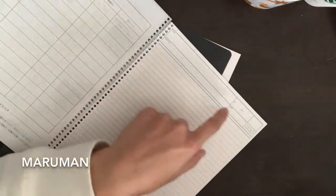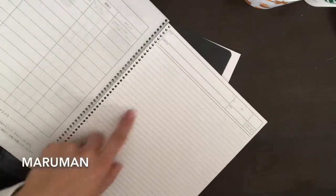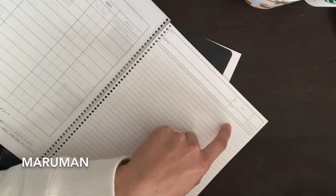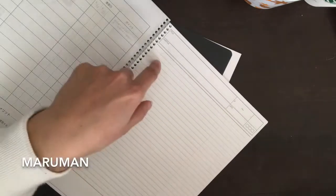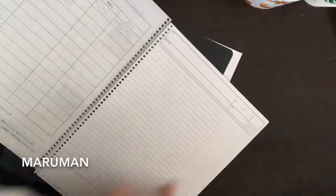And then right here, you can write down whatever is on the chalkboard or whatever the teacher's talking about. And then this is like a little review corner or a little memo corner. So if there's anything that relates to whatever you're writing here, you can just write it right here in this space as well.